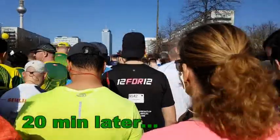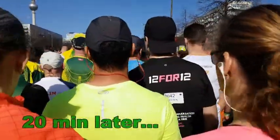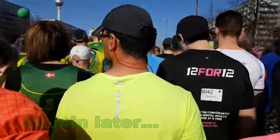That's how the run begins, slowly walking. 20 minutes after the first shot.